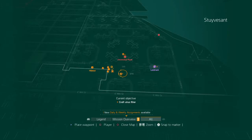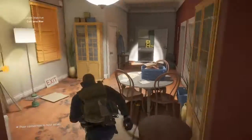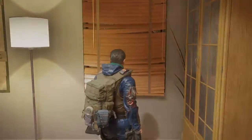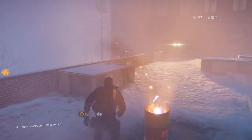So let me get out here real quick. I'm just going to go to this fire barrel real quick. So I just put on a scarf. So okay, we've got fire barrel right here. Temperature is below optimal levels.